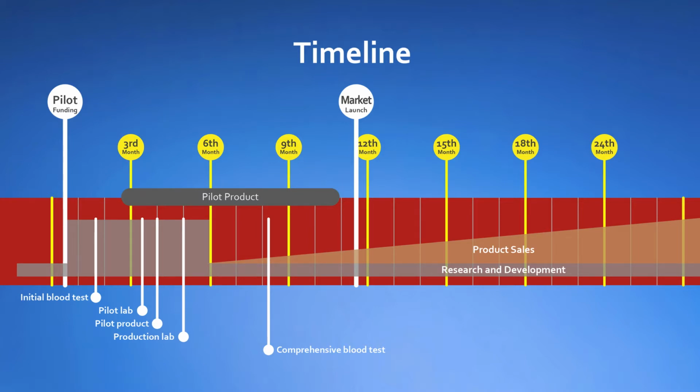The initial blood test for the pilot product will be vitamin D. At the beginning of the pilot period, the blood test will be performed using an off-the-shelf commercially available vitamin D test, while our methods are being built out in our production lab and paralleled and validated with the commercial blood test. During the pilot period, we will validate our production implementation. We will operate within the constraints of the commercial blood test, related to sample volume and sample transportation.